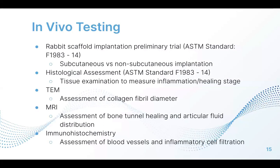and these images would be taken by an experienced engineer, and the parameters would be set to their desired specifications as well. This would allow us to assess the bone tunnel healing and articular fluid distribution, and would tell us how the body is dealing with the implant and overall healing process. We would then perform immunohistochemistry, which will also be used to give us an idea of how the vascularization process is going in our samples.